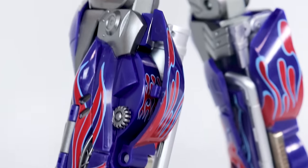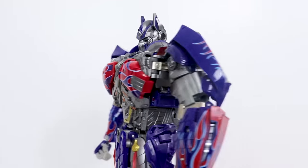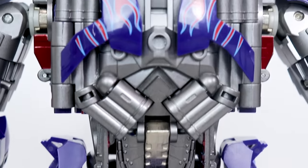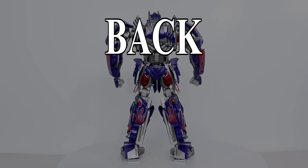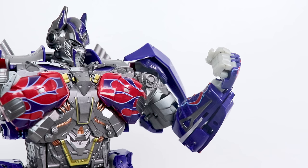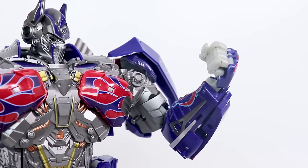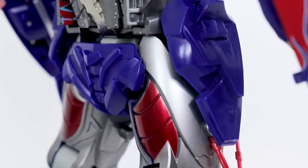It looks great as its own thing, and at least all the essential details are accounted for, including the ones on the back. This is one of the few Masterpiece-style Transformers that I've looked at in recent years that looks good from every angle. Say it with me now. Back lives matter. But apparently hand lives don't. For some weird reason, the fingers on this figure are not painted, which I wouldn't mind normally, but it's such a weird contrast with the body, which is beautifully painted.